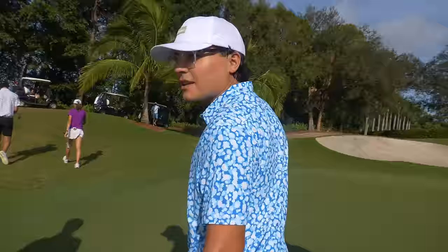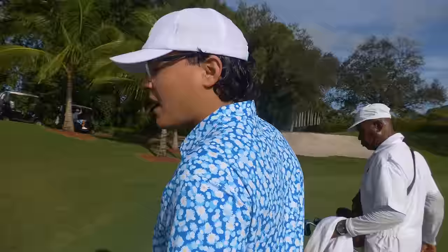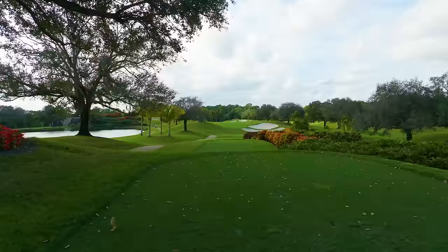It's all good. Keeping it rolling here, going to the fifth hole. I'm at even, Grant is at one over. So here we go, on to the next hole.